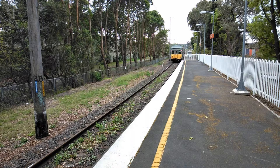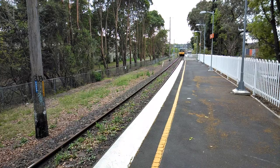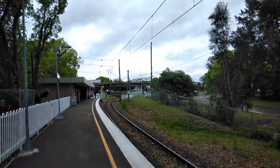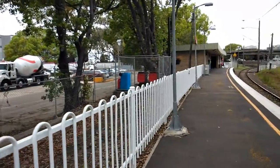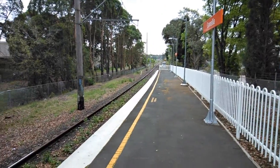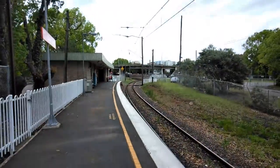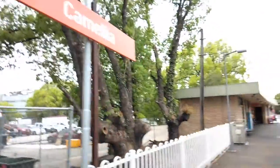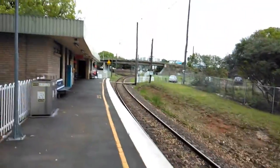Now it's time to get out the 300mm lens because you can get a decent shot here. Anyway, welcome to Camellia Station. It is mainly industrial based, and you've got the highway up there. It's mainly industrial based, facing towards Clyde, facing towards Carlingford. Camellia now has the new orange station signage, which of course you can see there. I guess we'll have a little look around.